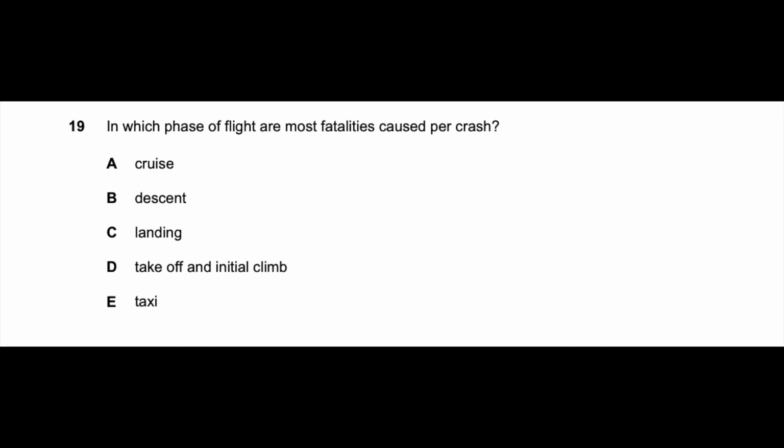Taxi, 0/12 equals 0. Takeoff, 16/12 equals 1.33. Initial climb, 14/8 equals 1.75. Climb, 13/10 equals 1.3. Cruise, 16/8 equals 2. Descent, 4/4 equals 1. Initial approach, 12/10 equals 1.2. Final approach, 13/11 equals 1.182. Landing, 12/25 equals 0.48. Therefore, the phase of flight with the most fatalities per crash is cruise.